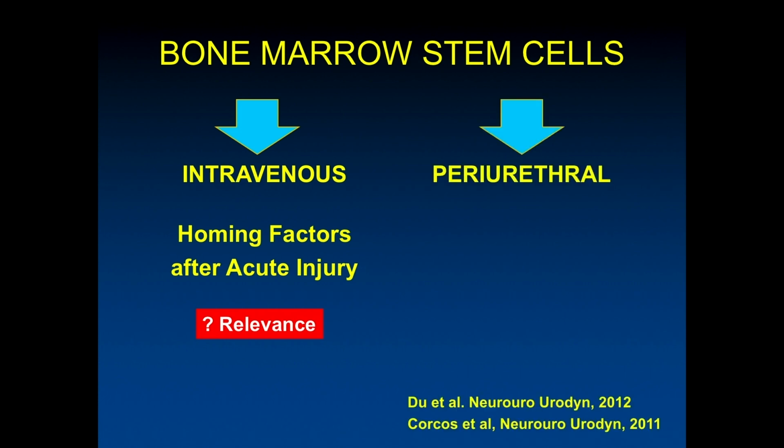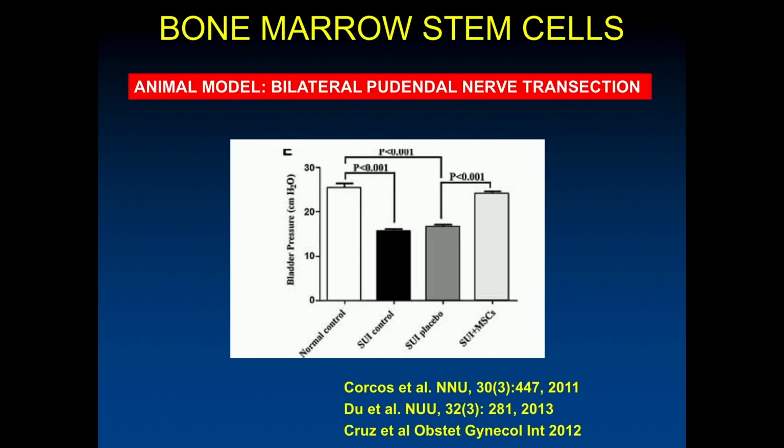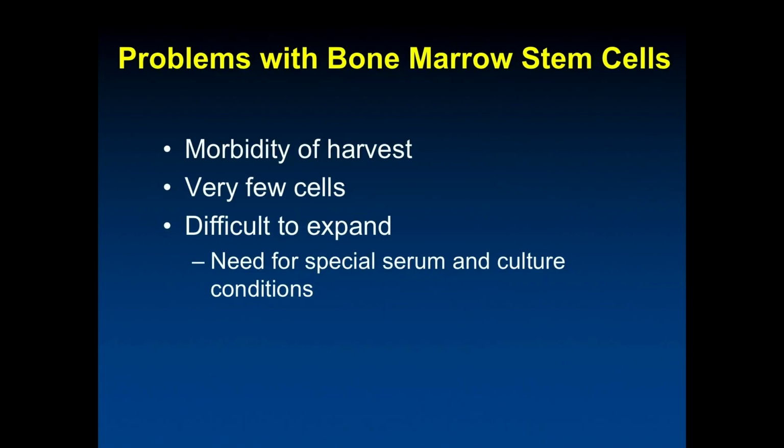But they have also been used for periurethral injection in more chronic models. And the data, as in almost all the preclinical studies, show that you can, in different animal models, in this case a bilateral pudendal nerve transection rodent model, that when you inject cells, you have increase in leak point pressure. The problem with bone marrow stem cells is the morbidity of the harvest, really going to the bone marrow to get them. And you obtain very few cells, and you have to expand them significantly in the laboratory.